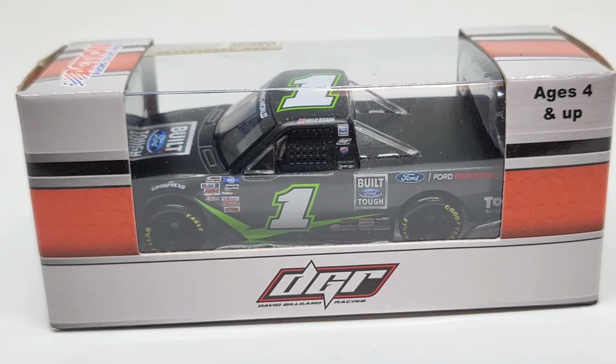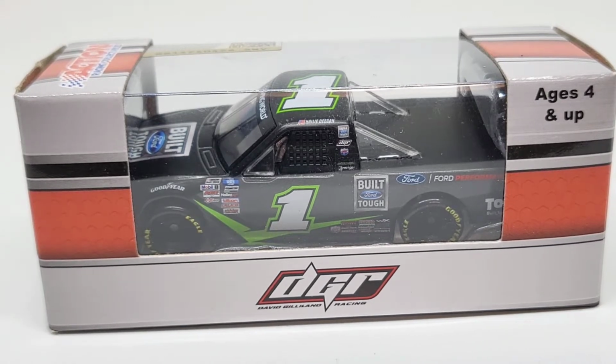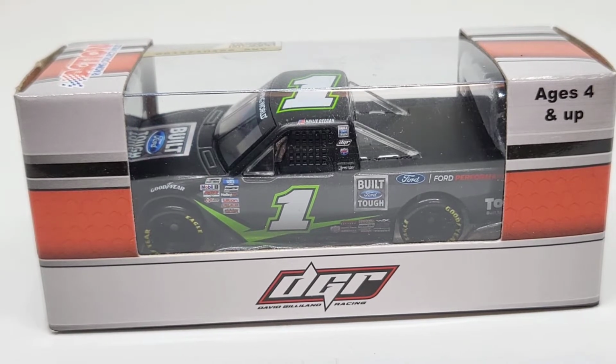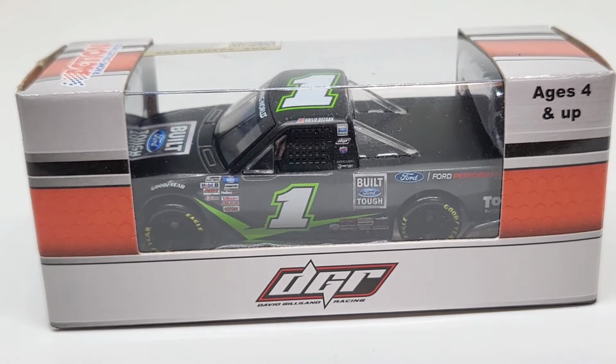But I think we've only done one. Has it only been one truck before? I think it's only been one. Now, there is the Craftsman truck that I have not even purchased. I have another Deegan truck. I don't remember which one it is. Did I already review it? I may have already reviewed it. I'm not too sure. But either way, I think I still have a truck diecast left. But again, it's been a hot minute since we have reviewed a Hailie Deegan diecast.